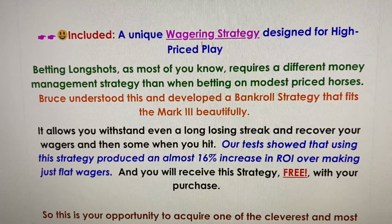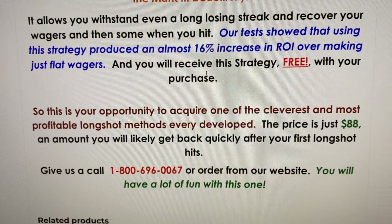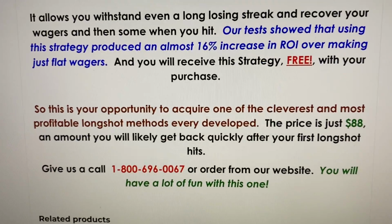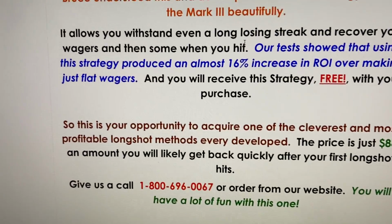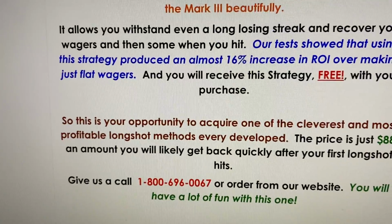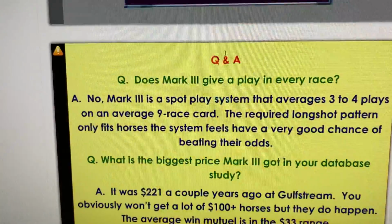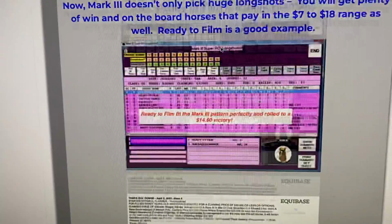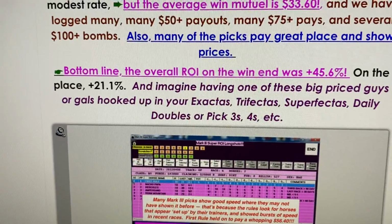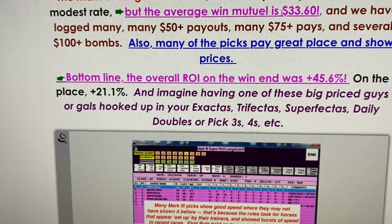Also, there's a wagering strategy included that's especially designed for long shot play. It would allow you to endure a long run out. What we found is that using this betting strategy as opposed to flat betting increased the overall ROI by 16%. The overall ROI we found was in the 45% range. And again, the average win mutual is $33.60, which is one of the highest we've seen for long shot systems.